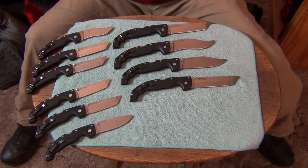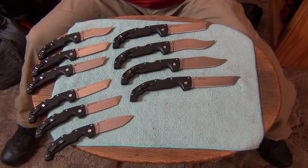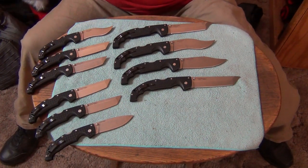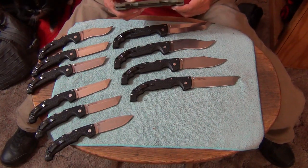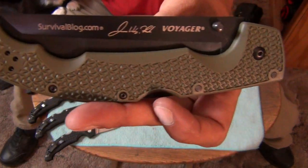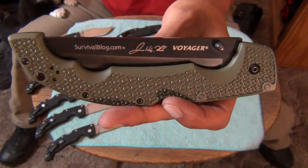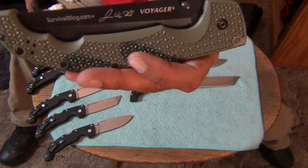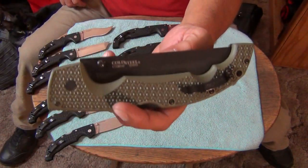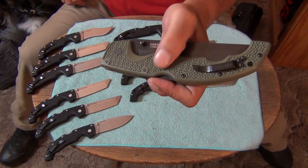All right, the next one up, that came next, excuse me, was the Rawls Voyager, the Survival Voyager. This was a collector. This one has CTS-XHP steel that's DLC coated, with OD green Griv-Ex handle scales and all blacked-out hardware. They should make these like a regular production knife, but give us G10. Let's move up from Griv-Ex. Give us G10.